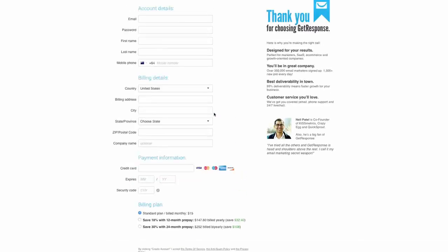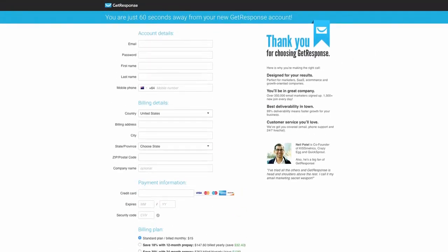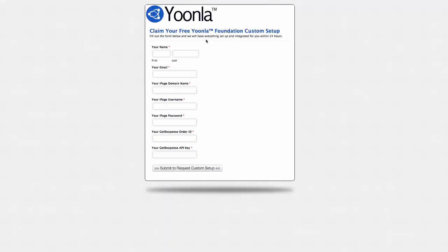Now, once you've filled out all the details and you've registered your account with GetResponse, then we go to step 3, and then here we need to fill out the custom claim form so that we can set everything up for you and connect those 2 services, your iPage domain name and your GetResponse automation account, to your yoonla Foundation system. Now, you simply fill out your first name, last name, your email, your iPage domain name, your iPage username, your iPage password, which will be sent to your email address once you've registered. Then we will need your GetResponse order ID, so look for an email from GetResponse with the subject line "Welcome to GetResponse," and then in this email you will find your order ID, and then finally your GetResponse API key.